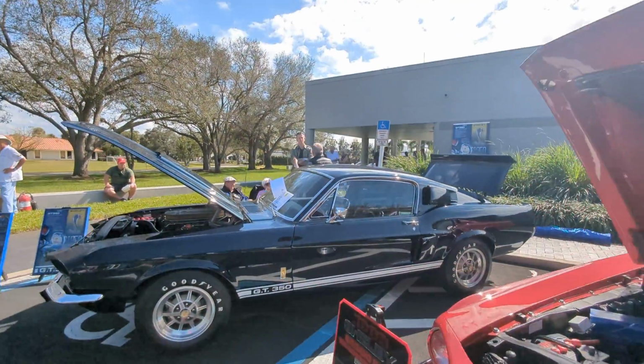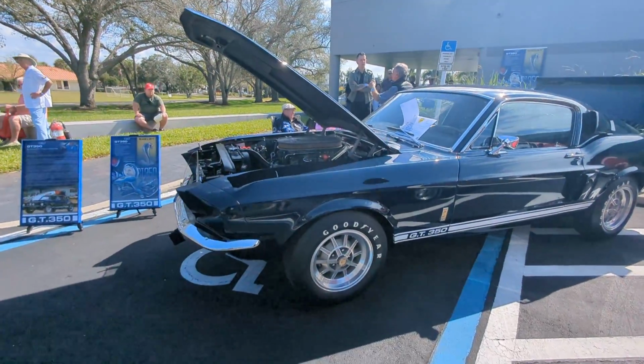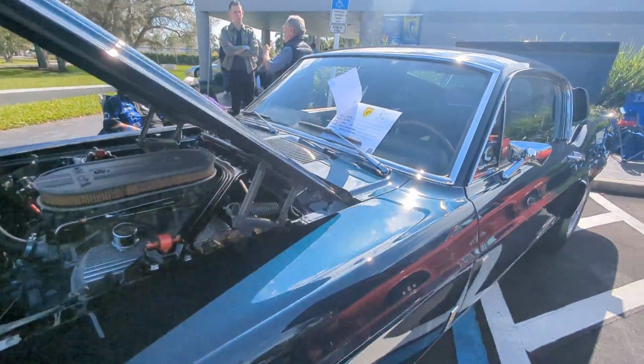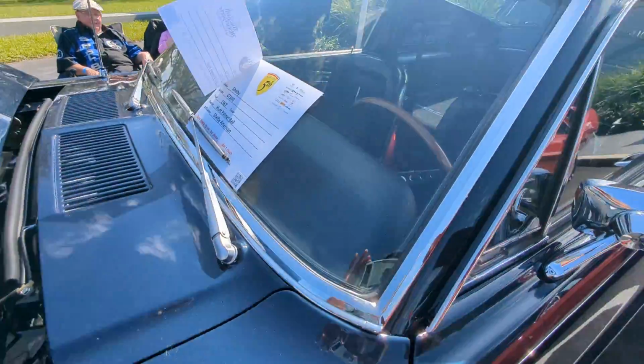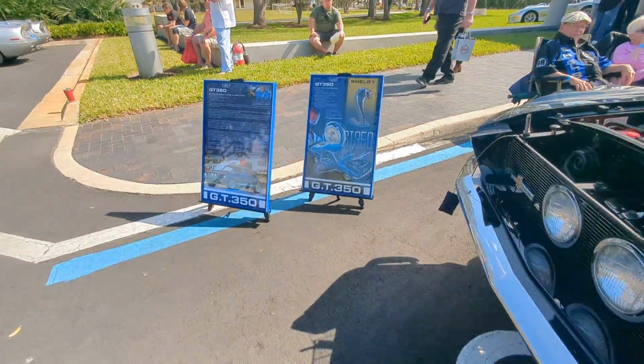And yeah, I believe Jim Morrison's was very similar to this one, actually. Same color. And I think he had some beefier wheels on it, but this is awesome. Look at this thing. Show you the engines. If you like the Cobras, you got to see the wheels.